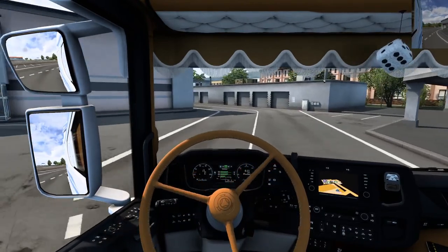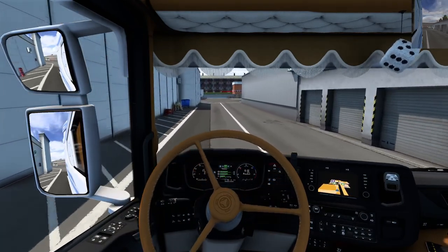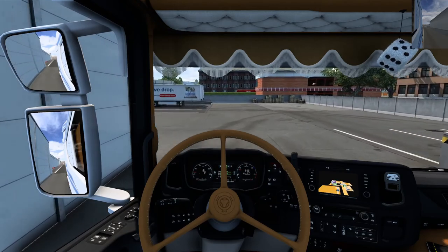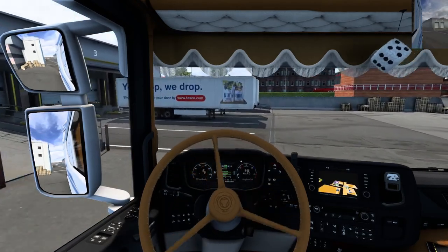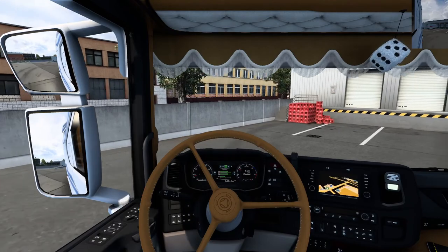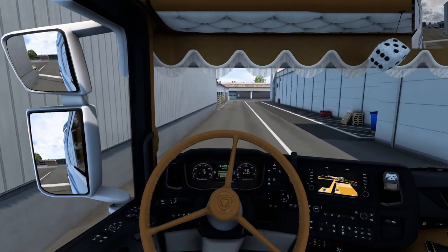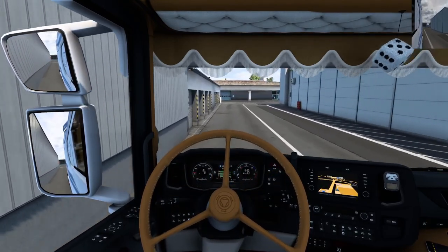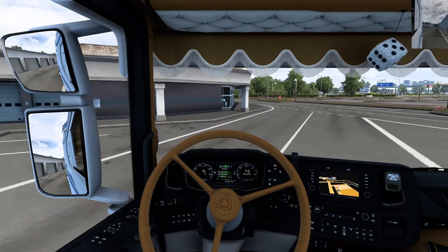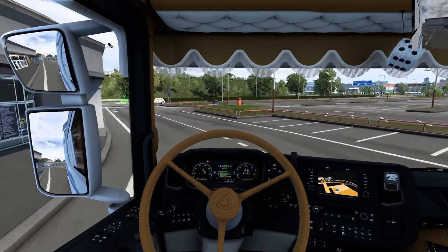And we'll see if we can turn around. We should be able to. Plenty of room. Does sound really nice, guys. So hopefully you'll like it. Models pretty well. We're at about 60 FPS, which ain't bad.